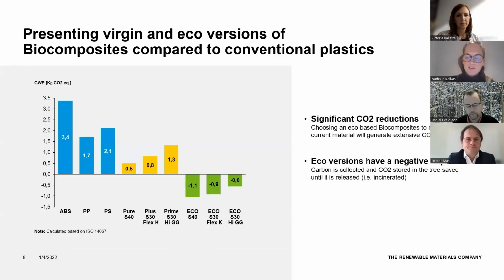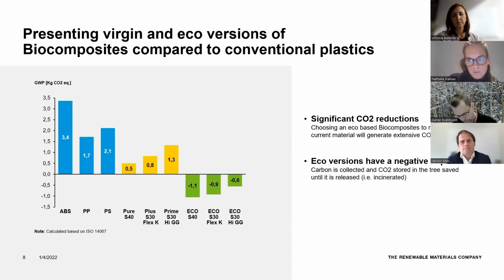So looking at the graph, we are trying to present how the main benefit of the CO2 reduction can happen by using biocomposites. Here in blue, we have the typical plastics that we think that we can replace: ABS, PP, and PS. In the yellow, you see the biocomposite CO2 footprint when produced with fossil-based polymers. And in the green is where we have combined the wood fibers with eco PP, sorry. And as you can see, and as Hector explained, we have a negative starting point for our eco grades.